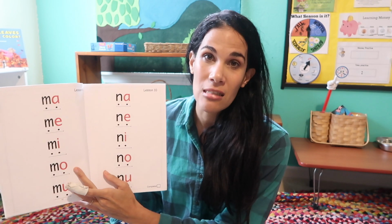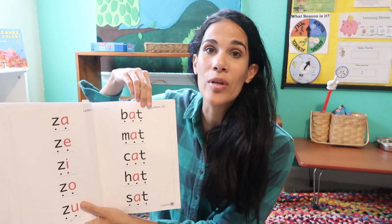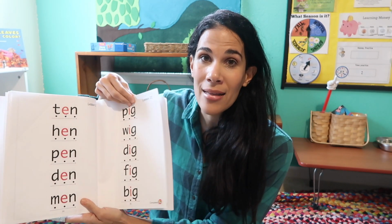Then they're moving on to syllables, and they're very short lessons. Then they go on to reading 3-letter words. By the time they're done with the book, they're reading phonetic sentences. And so it's a really good book.